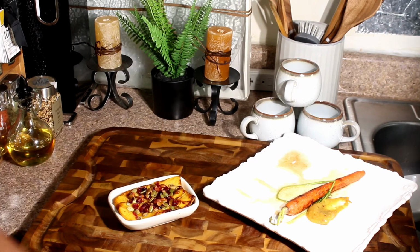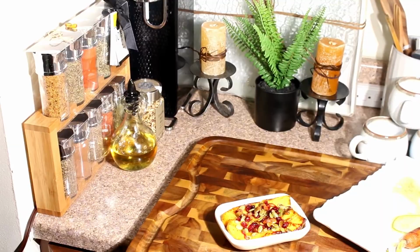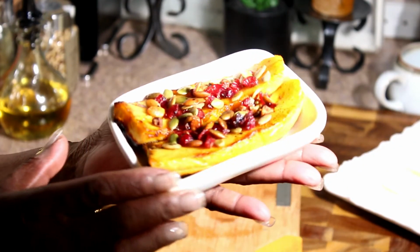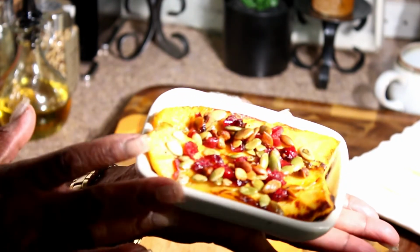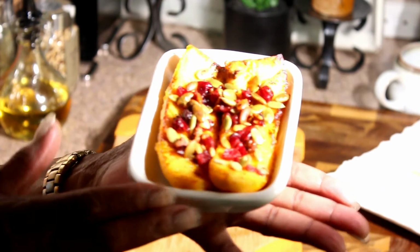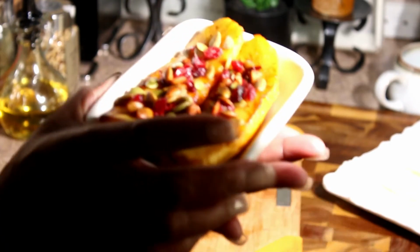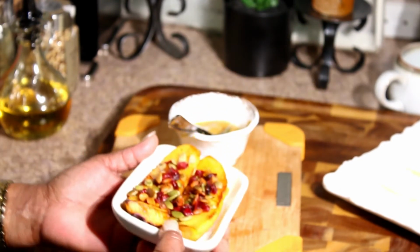It's so pretty. Hopefully you guys can see. It is so beautiful. So pretty. This is a plantain with the nuts and cranberry, honey and lemon, and sesame oil brushed over to make it so beautiful and glazed and pretty, very pretty. So that's plant-based 2.